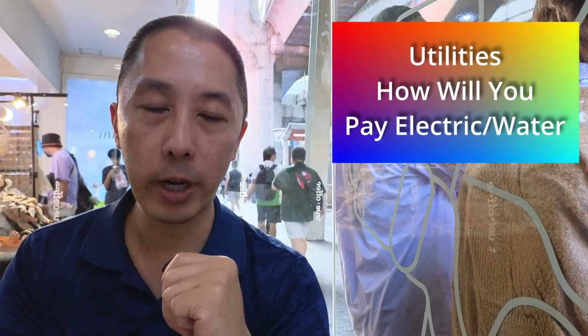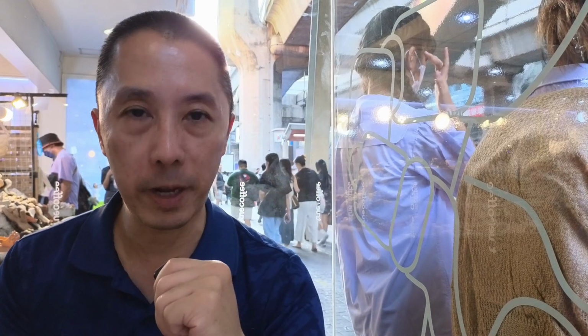And finally, before we close this out, make sure you ask the owner, how does the water work? How are you paying for the water? Usually the water is paid through the condo, but verify. And also the electricity, this is the most important. Is the electricity paid directly to MEA, the Metropolitan Electric Authority, or are you paying the owner? Most of the time you are paying the MEA, so that's completely cool.